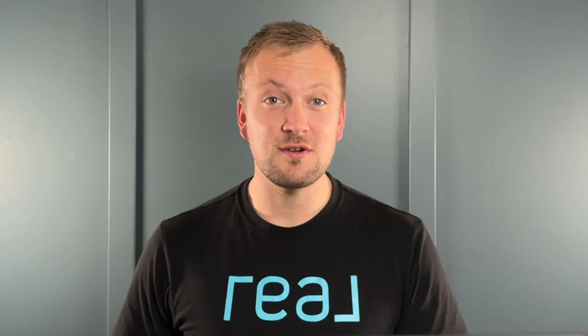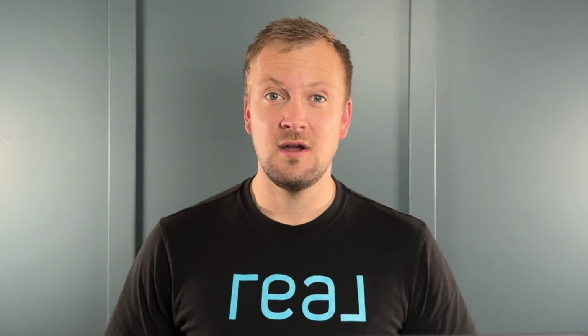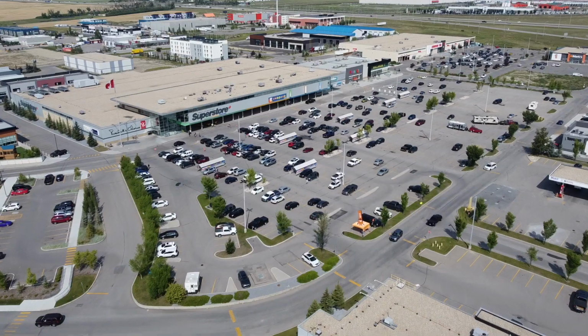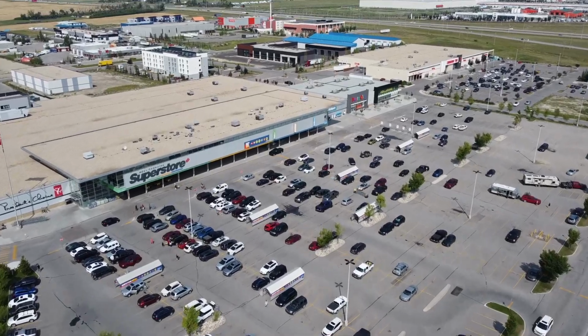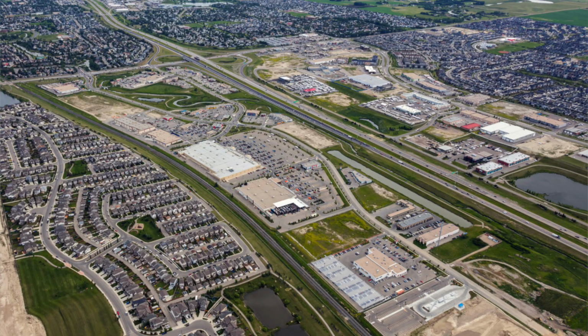But one of the best things about being in Airdrie Meadows is no matter where you're going within Airdrie, you won't be more than a 10-minute drive to get there. Whether that's north or south to the bigger shopping centers for big names like Superstore, Walmart, Home Hardware, or Canadian Tire, you're very close to the entire city here in this neighborhood.